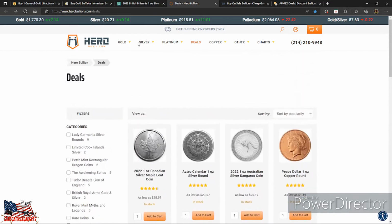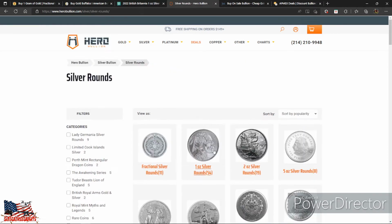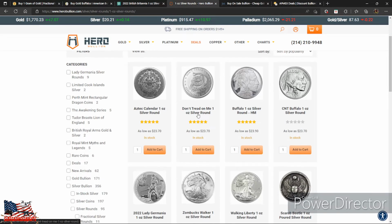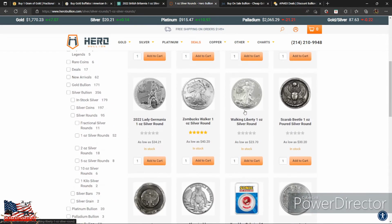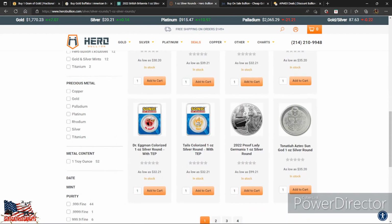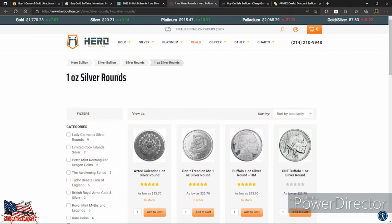We're going to check out the silver. The rounds, 1 ounce. Like I said, stay away from the fractional. Best deal right here. May have to pick this up, guys. Don't Tread on Me round. Wow, great pricing. Wow, guys. These folks are not greedy at all. These folks are very fair. That's why everything else is out of stock, as you see.